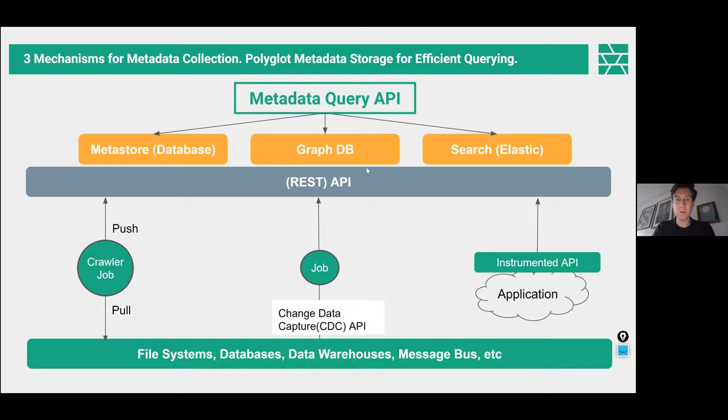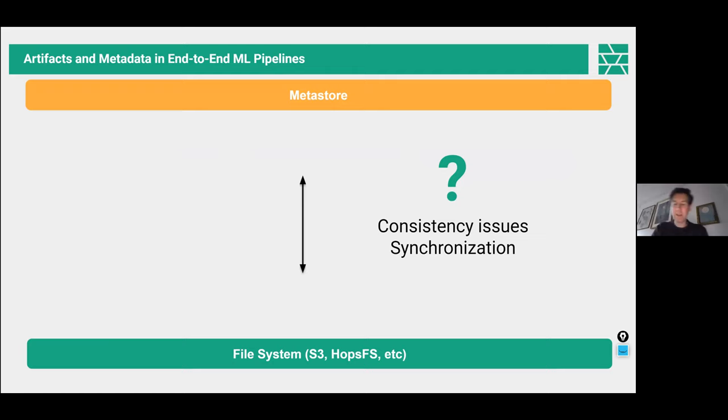If we have this job that's going to be pulling and pushing data, effectively what you're doing is you're implementing an eventually consistent replication protocol yourself. It's a non-trivial thing to do. And there are many edge cases to consider to ensure that data is correct and that you don't have incorrect data ending up in the metadata store.